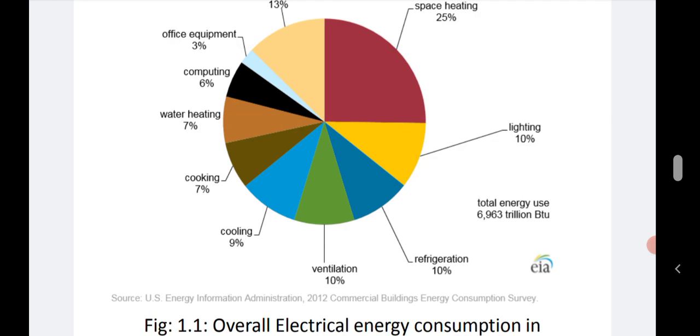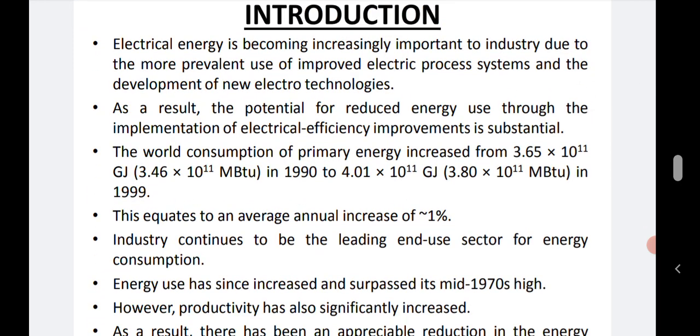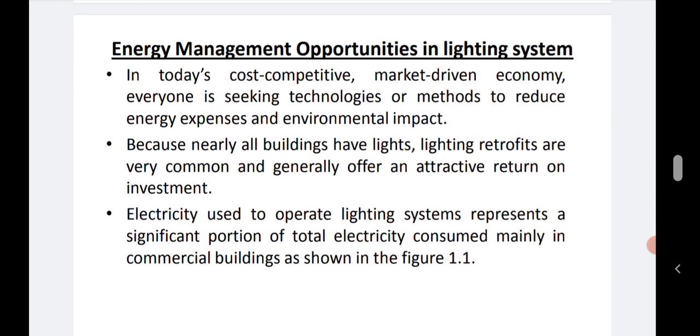Now one more point: the world's primary energy consumption increased from 3.6 into 10 raised to 11 gigajoule in 1990 to 4.01 into 10 raised to 11 gigajoule in 1999. This equates to an annual 1% growth in the world's energy consumption. So more energy is being consumed from one year to the next, and that calls for energy management opportunities in lighting.